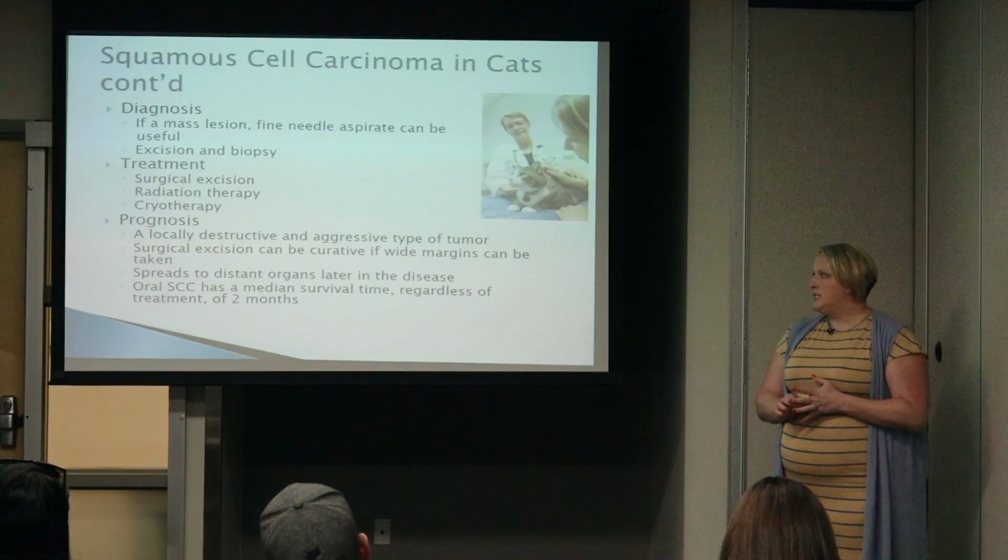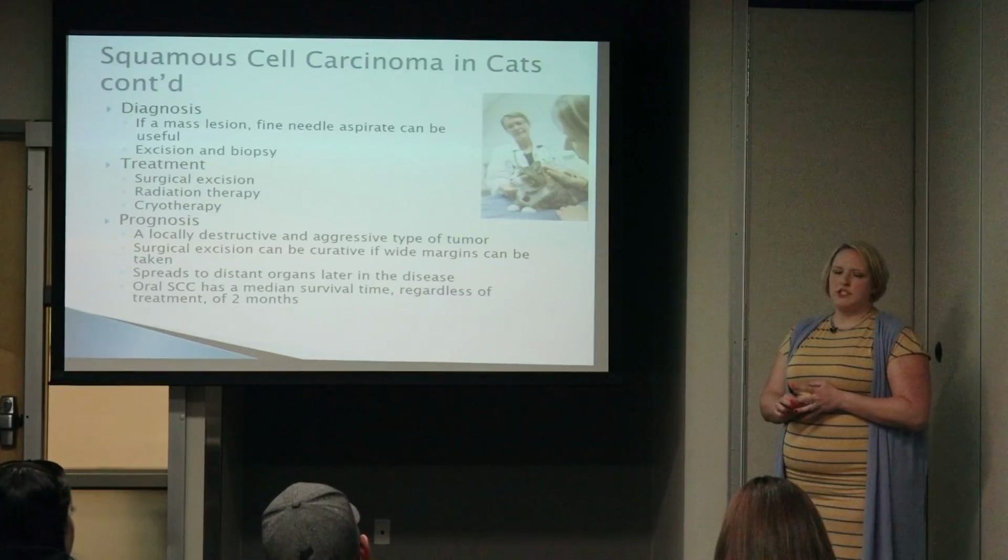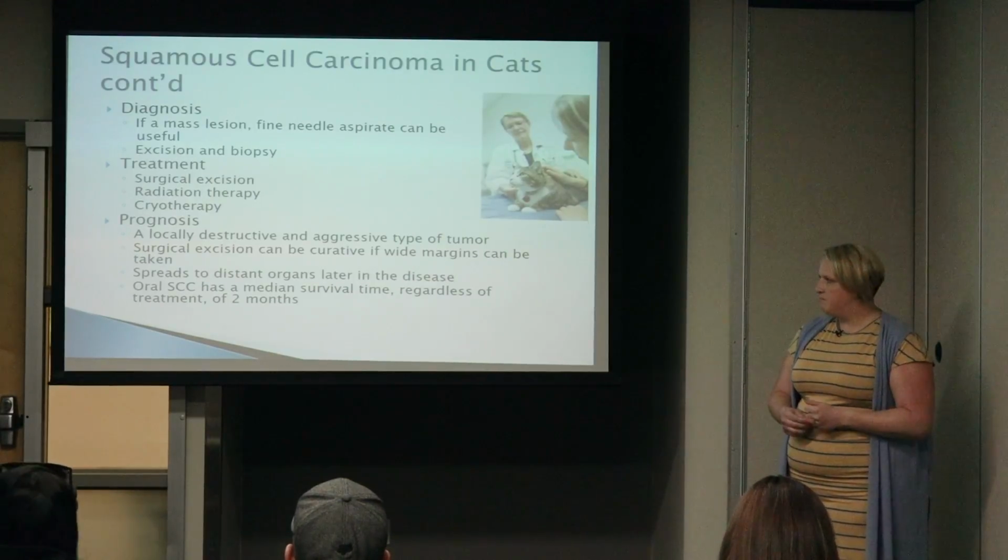Radiation therapy can be used, and also cryotherapy, which is actually freezing the area. Not quite as effective as surgical excision, but another option.